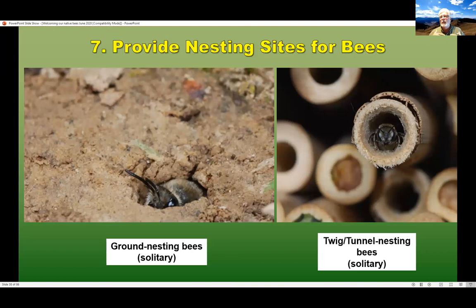Now we often think about, okay, let's feed them, but they also need some place to nest too. So seven, provide nesting sites for bees. Now for honeybees, we often tend to think about, oh, they live in a hive, it's a box. We like honeybees because they're in a box and move from place to place. Our native bees don't live in boxes like that, though you can kind of create some habitats.